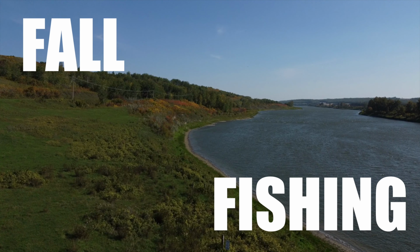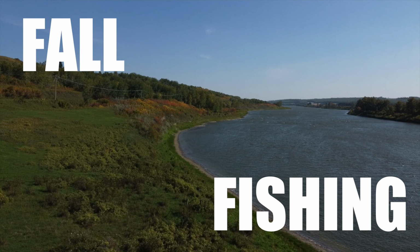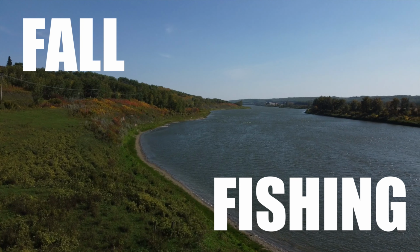We're fishing a little back eddy. I'll get into that a little bit later. But for now, we're doing a little bit of baiting and waiting. We're gonna see if there's fish here.